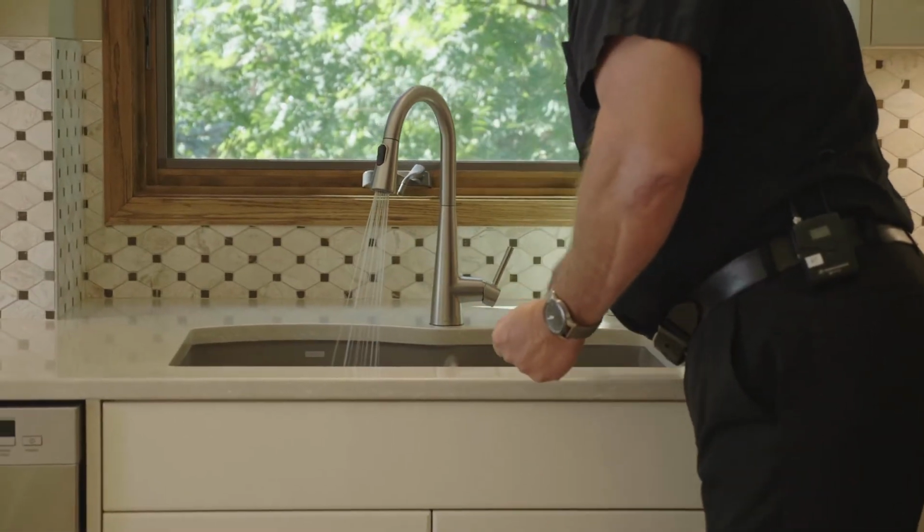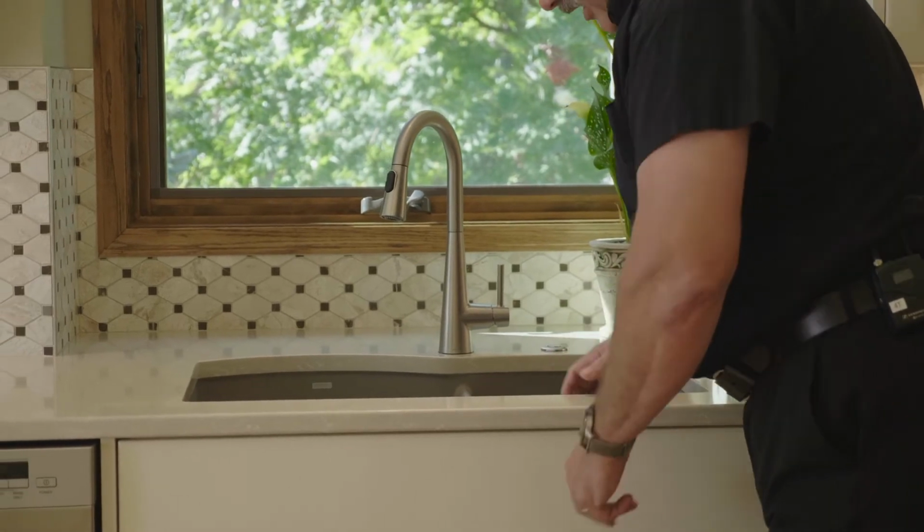Beautiful. They got the gorgeous faucet here. Fantastic spray, brushed. Matching button with the carburetor, got an InSinkErator in there. Beautiful, you can never go wrong with a Moen.